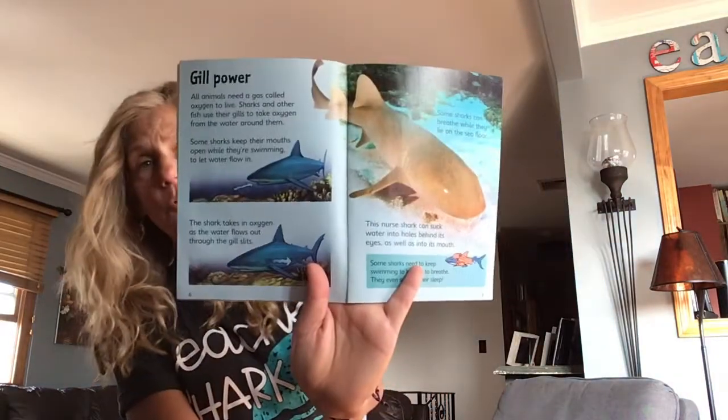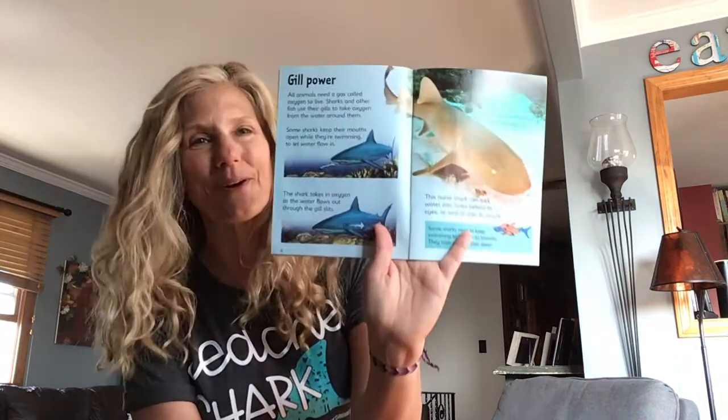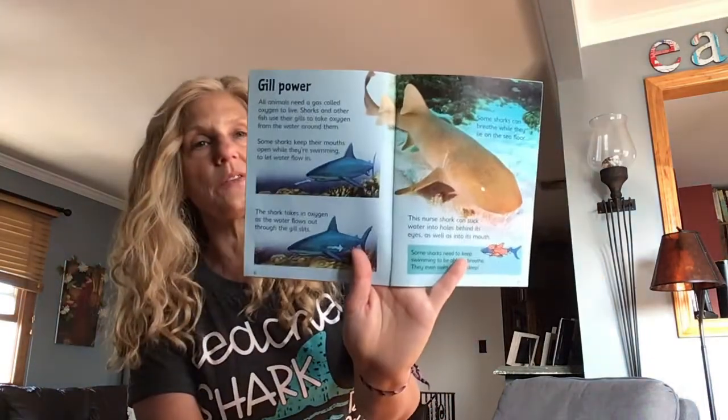Okay, they have gill power. All animals need a gas called oxygen to live. We know about that. Sharks and other fish use their gills to take oxygen from the water around them. We learned about that with fish, right? Some keep their mouth open when they swim to let the water flow in, and the shark takes in the oxygen as the water flows in through the mouth and out from the gills, right? Some can breathe while they're sitting on the floor, okay? But they can't swim backwards, right?